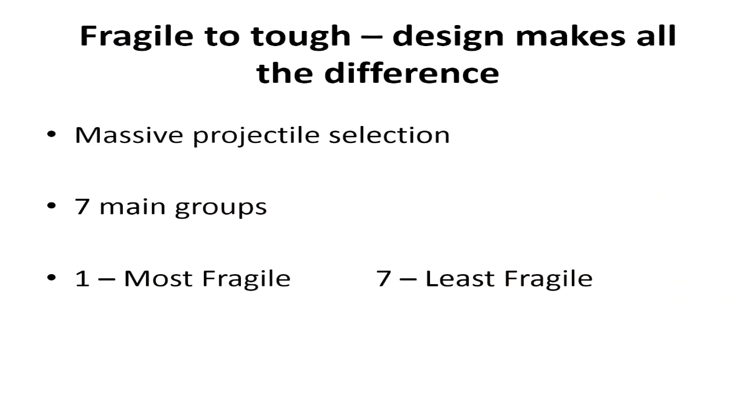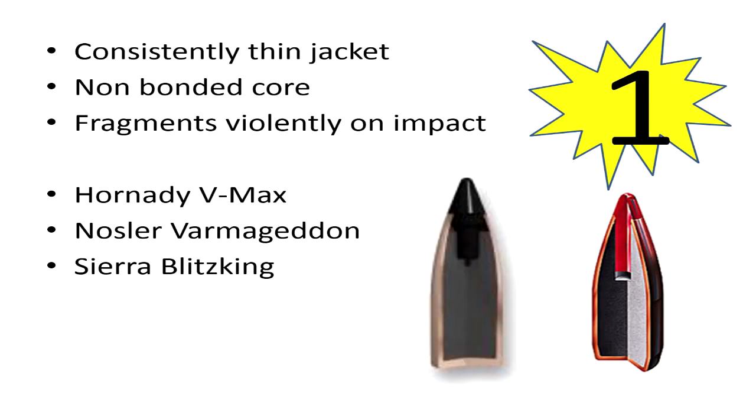Okay, so there's a massive projectile selection out there, but I have broken them up into 7 main groups, which we're going to go through now, from the most fragile to the least fragile design. So one of these groups of projectiles will be the best for what you want to do, whatever game you're hunting. And the first one is, number 1, consistently thin jackets.